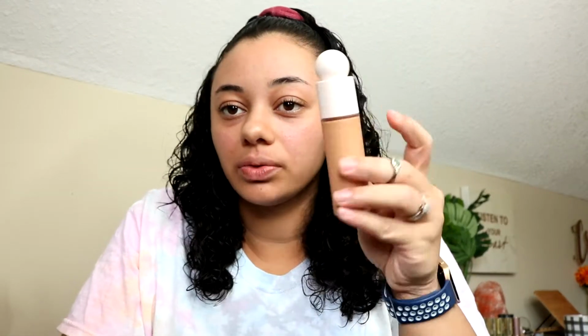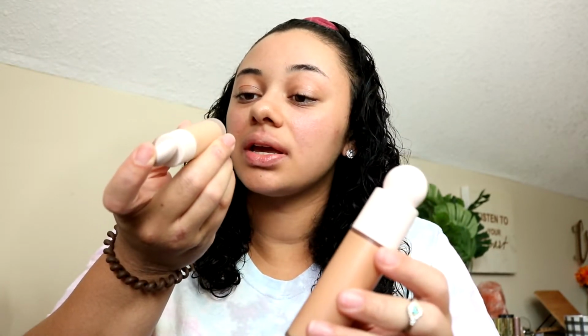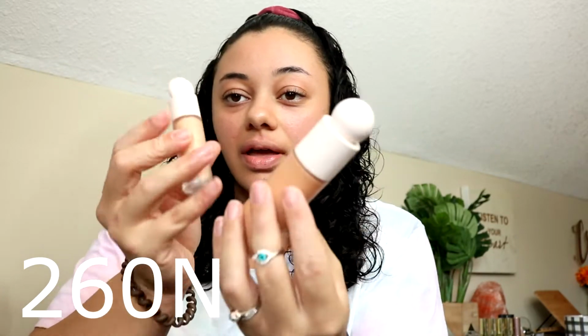So I ended up getting some new makeup and I'm really excited about it because it is the new Rare Beauty. And this is in the shade 260N for their concealer. And then I did get the 260N in the foundation as well. Even just out of the package, it looks like it's going to be a really good match. I'm really excited.